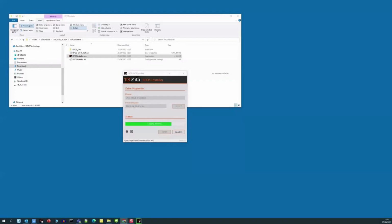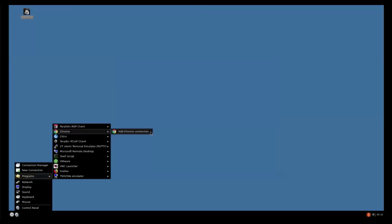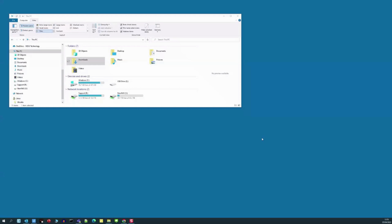In this section, we'll show you how to use the installer application to build your USB key so you can boot your own legacy devices to either install Repurpose on the local disk, or if you prefer, just run Repurpose directly from the removable USB drive. It's up to you. First, we need to insert a USB drive into our own Windows PC, as this is where the RepurpOS installer application will place all the necessary image files needed to run Repurpose live, or if you prefer to install on the legacy machine.